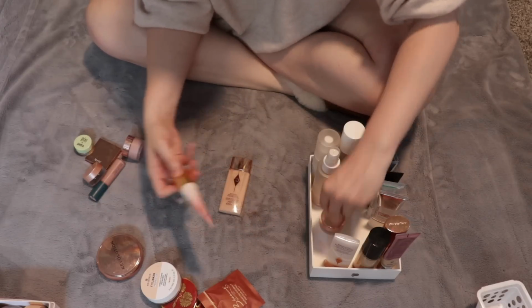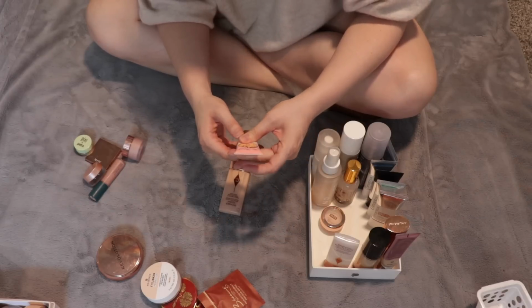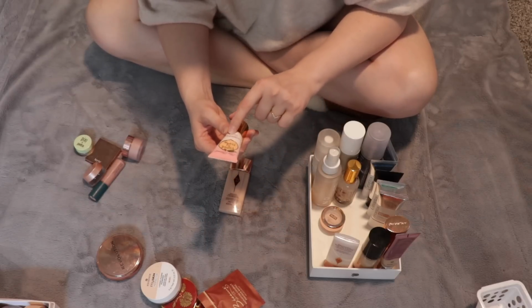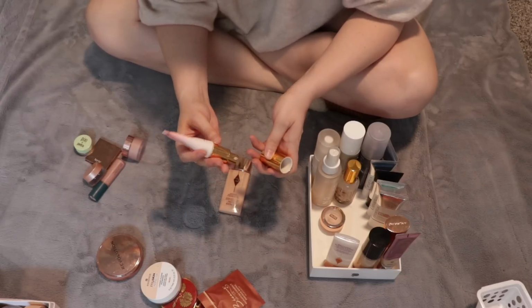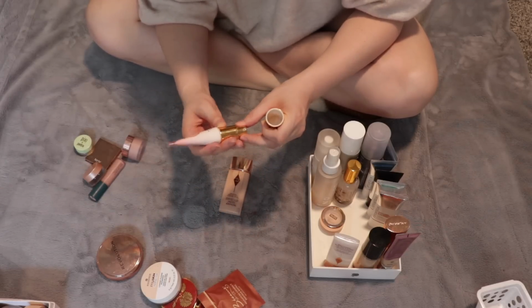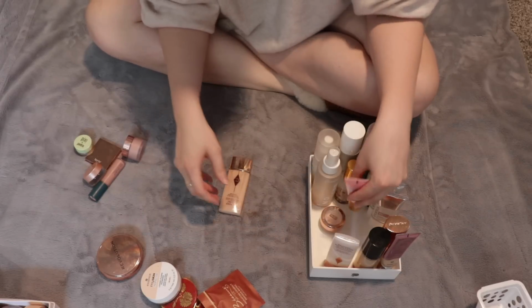And then this is the last of a couple of the Primed and Peachy Cooling Matte Skin Perfecting Primers from Too Faced. I bought a bunch of travel sizes of these when they were discontinued, and I only have 1 left, so holding on to that one.